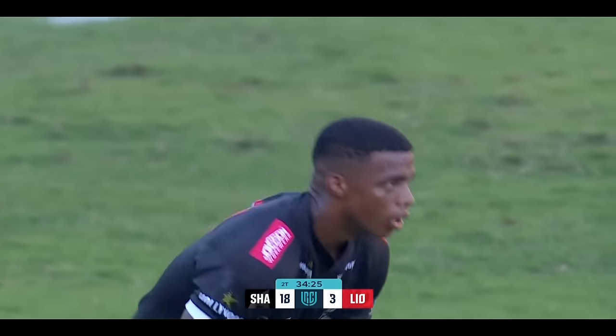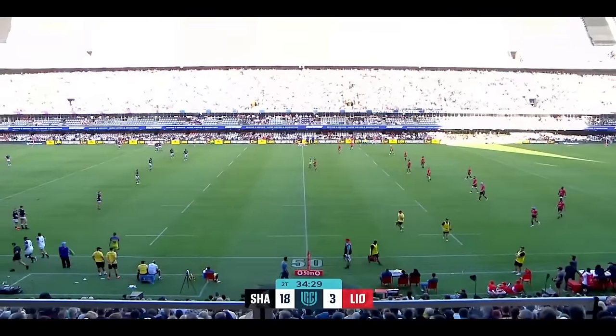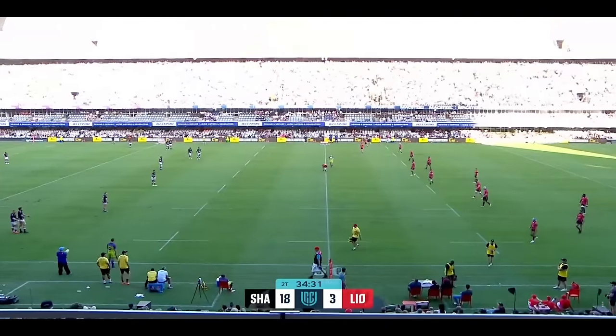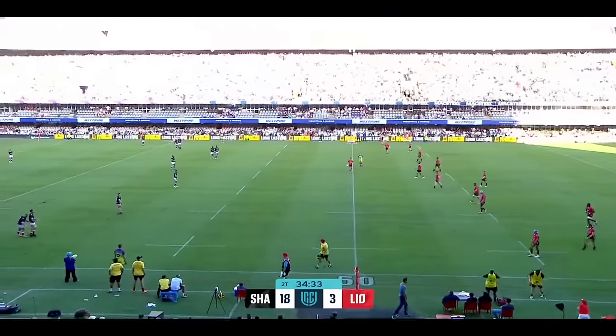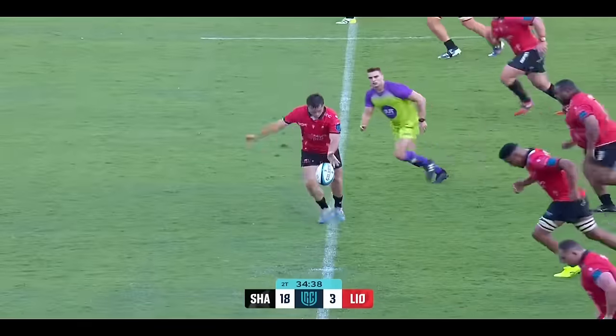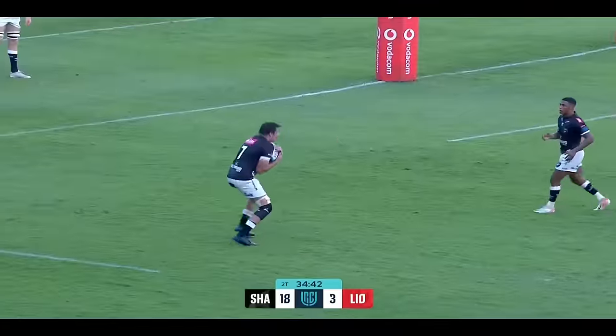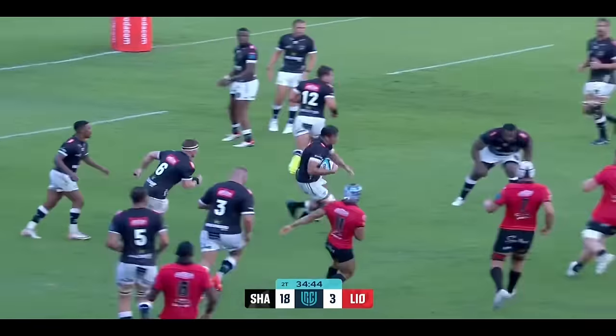Good run as well from Francois Fenter, realizing there was a bit of space. Good driving run, took the space, accelerated. Couldn't free anyone up on the outside as much as Mapimpi was there, but took the tackle, and from there Williams is over. Kerwin Bosch sends it high and long to get us back underway.